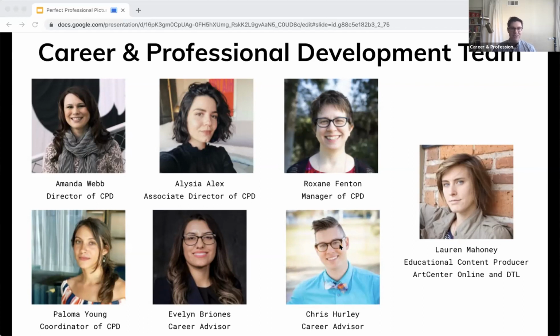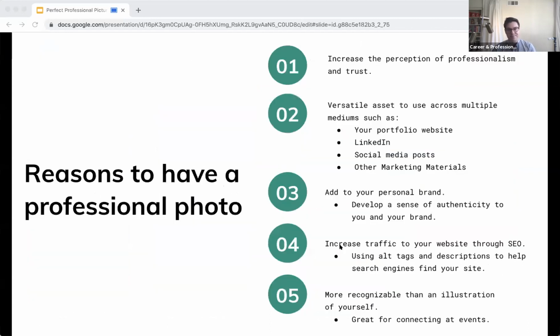I did receive permission from Alicia Alex to share that the headshot they took was in a hotel room just with their cell phone camera. So again, the point of this program is really to provide access to folks who may not have thought about taking their own professional headshots, without needing a professional photographer to do it. So some really great options there.